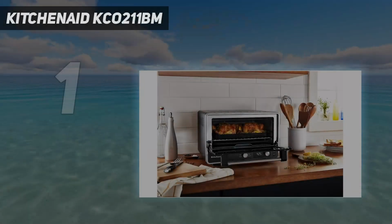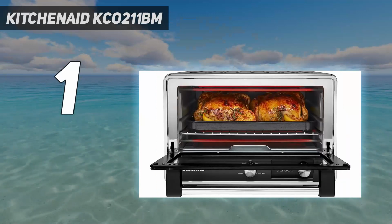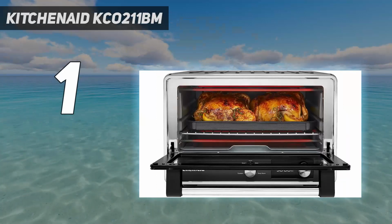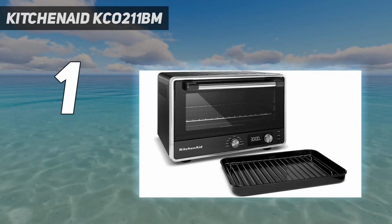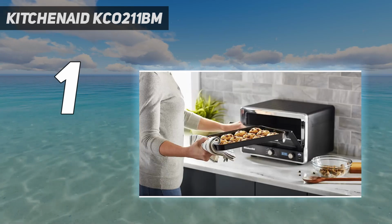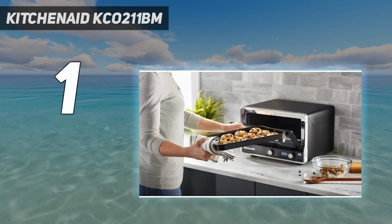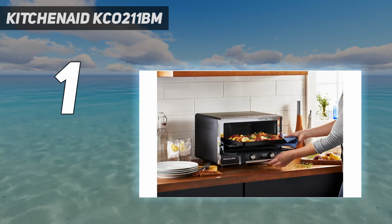And number 1. KitchenAid KCO211BM. With this oven's performance, plus the famed KitchenAid brand name, the lab did not expect its price to be so reasonable. It toasted a single slice to evenly brown perfection in less than 2 minutes, and 6 slices, with plenty of space between them, in less than 4 minutes.